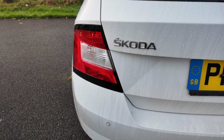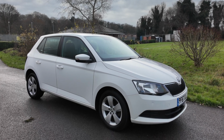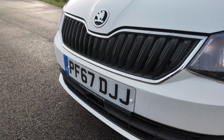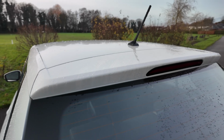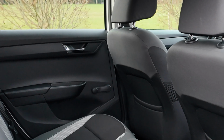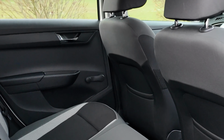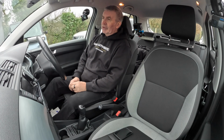So it's finished in white with grey and black cloth upholstery. It's a 5-door, has 5-spoke alloy wheels, the black Skoda grille on the front, integrated rear tailgate spoiler, reversing sensors. It has the best invention of all time: in the rear, it has wind-up windows. Nice little car. Very economical too, I've got to say.